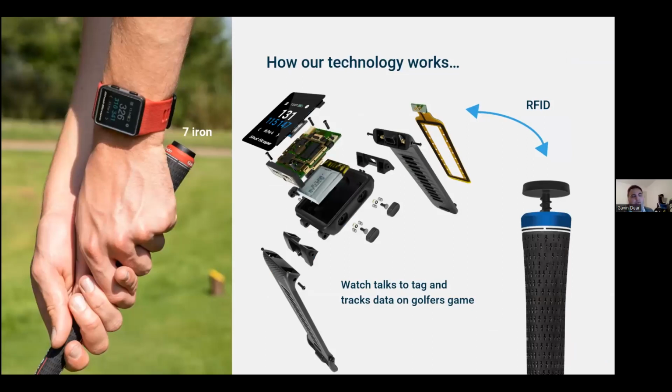Yep. Okay. The way we do putting is similar to the rest of the game. So obviously you put a tag into the top of your putter. We quickly found out, especially with the watches, that it's the most movement, and it's not unlike a golfer to randomly walk over to the side of the green and have a few flinches with their putter. So putting is captured the same way. The watch gathers the information from the tag whilst you're putting.